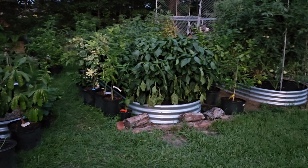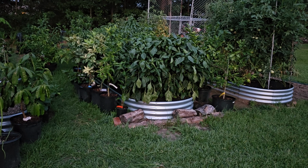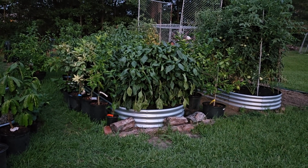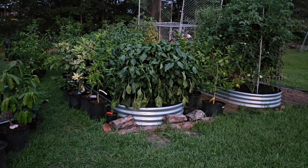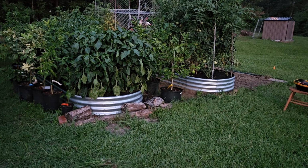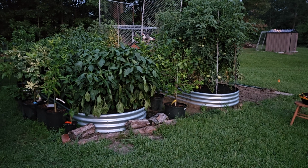Just going to make a quick walk through the garden here. It's been a few days of some real scorchers, so it's hard to get out here until it gets a little bit later in the evening. Now it's almost dark, so we're going to have to make this a quick video. But as you can see, everything's looking nice and green.